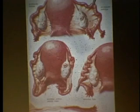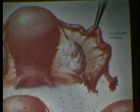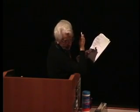Now, I had to get some abnormal ones here because I couldn't find a good one. So what we want to know is, what do we call this tube? Fallopian tube. You all know that. What else do they call it? Uterine tube. What else? Fallopian duct, or just duct, right?